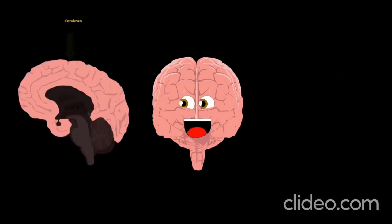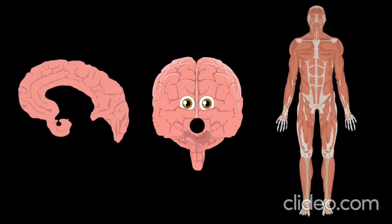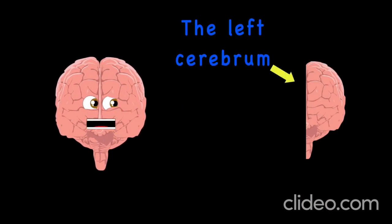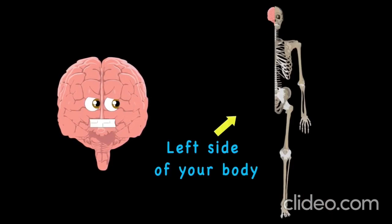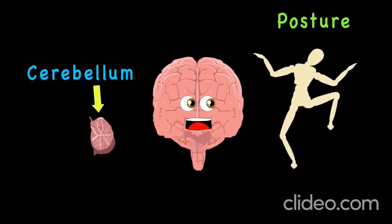The cerebrum controls your thinking and your muscles. It also stores all memories. Without it, you would struggle. The left cerebrum controls the right side of the body, and the right cerebrum controls the left, though it is tiny. The cerebellum controls your posture and your balance.